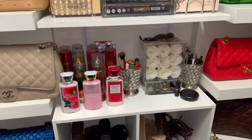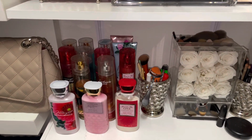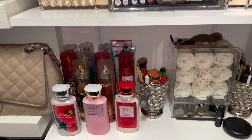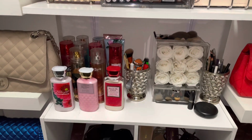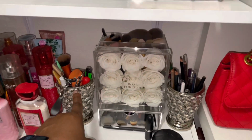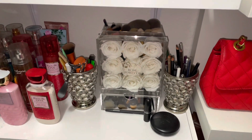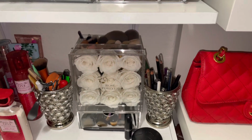And down here, the last shelf, is basically where I have nothing but the last little few of the Bath and Body Works mists that I have not given to Jasmine, or that she has not come in here and taken over. And then these little holders here are actually toothbrush and toothpaste holders. I got those from Home Goods, and you see what's in them now.